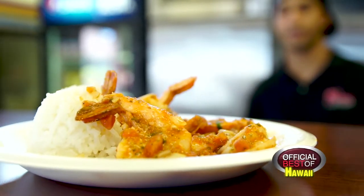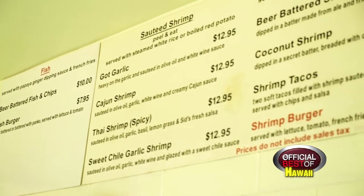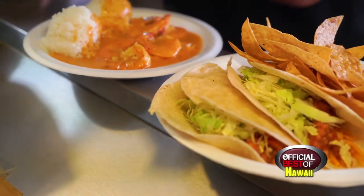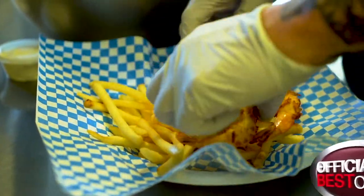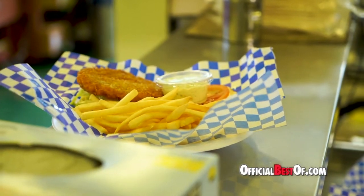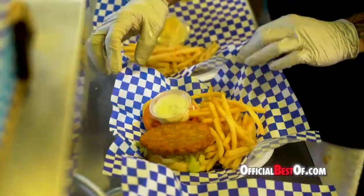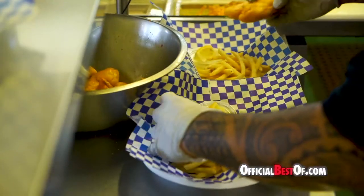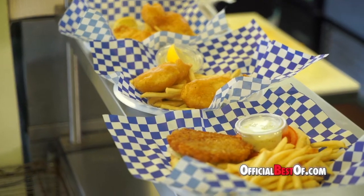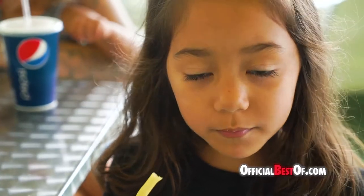We got sauteed shrimp, peel and eat, garlic, Cajun, Thai, sweet chili, tacos. If you like spicy, I would definitely recommend the Cajun, Thai, and the tacos. Fried shrimp, we got beer batter, coconut, burger, shrimp burger. We ground it up, make it into a patty, deep fry it, form it into a burger, and dip it in our coconut batter, and then panko. Then fish, we serve ono, we got fish and chips, a panko fish burger, or a beer battered fish burger. Other stuff, we got hot dogs, side order fries, onion rings.